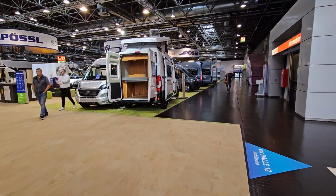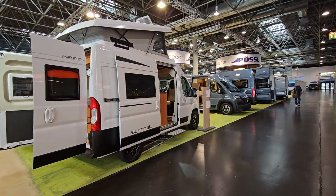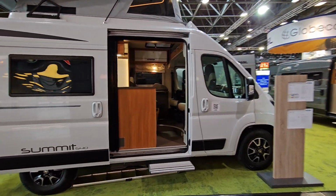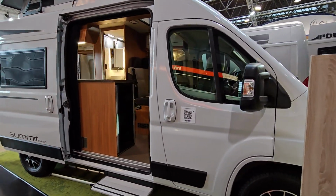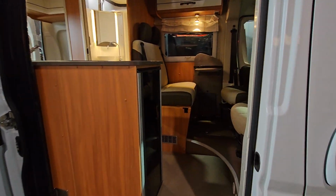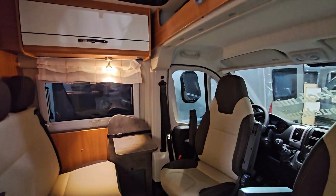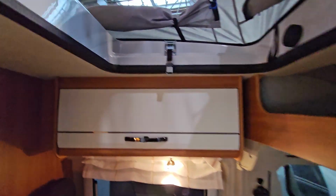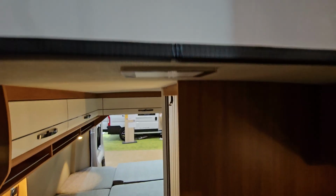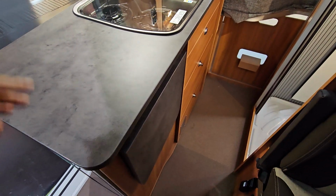Here's one, the Summit 540, 541 centimeters. This is the smallest vehicle, and this is going to come at a cost of 65,000. In here, it looks more elegant than some of the others, I must say, but it does have that tent in the roof, and the tent puts the price up. There's a look into the tent, and you can see it's got nice lighting all the way around. I quite like the style in here, very similar to the last vehicle, just a bit shorter.